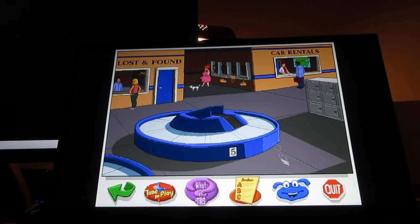And one of the mini games for this game is Lost Luggage. How about this one? You can click on the people that are here in the airport.